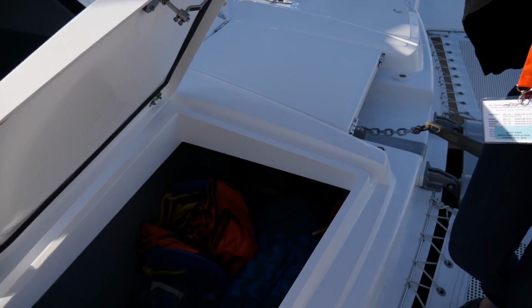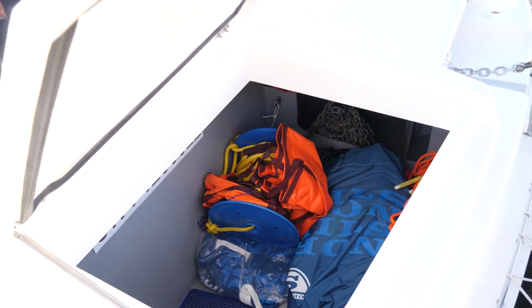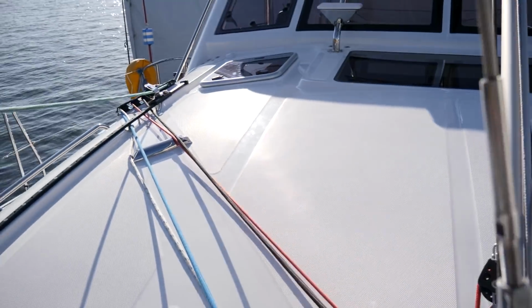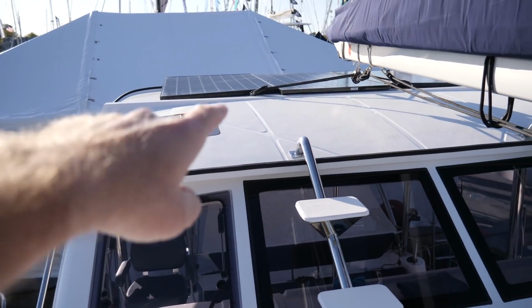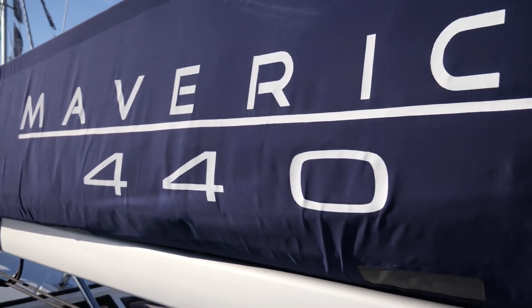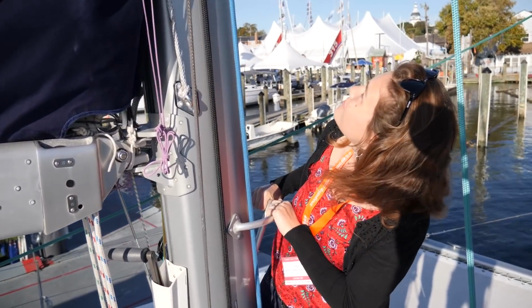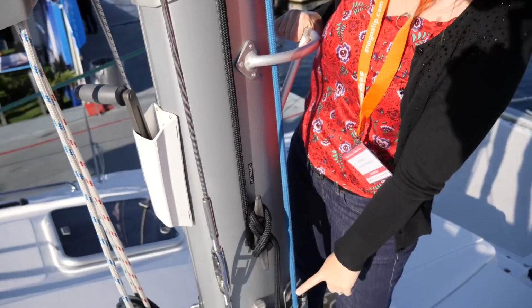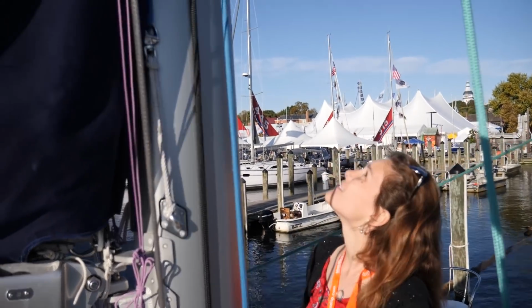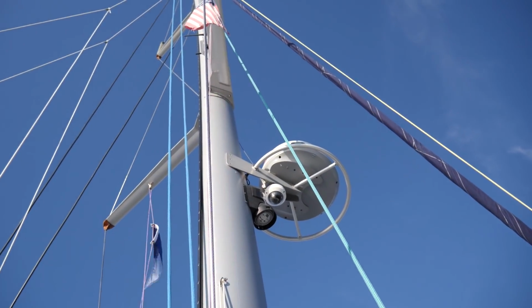That's a big storage locker. Lots of storage up there. Solar panels up there. Mainsail with the stack pack. Anything you'd like to say? You got one mast up, give you a little boost. Pretty easy access up here for a lot of things that you might need. You got your radar, the security camera it looks like. Does look like there's a security camera.